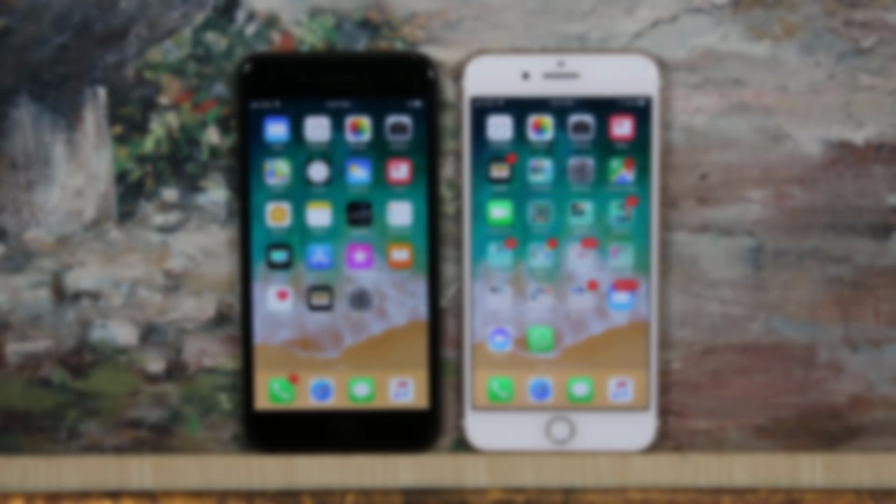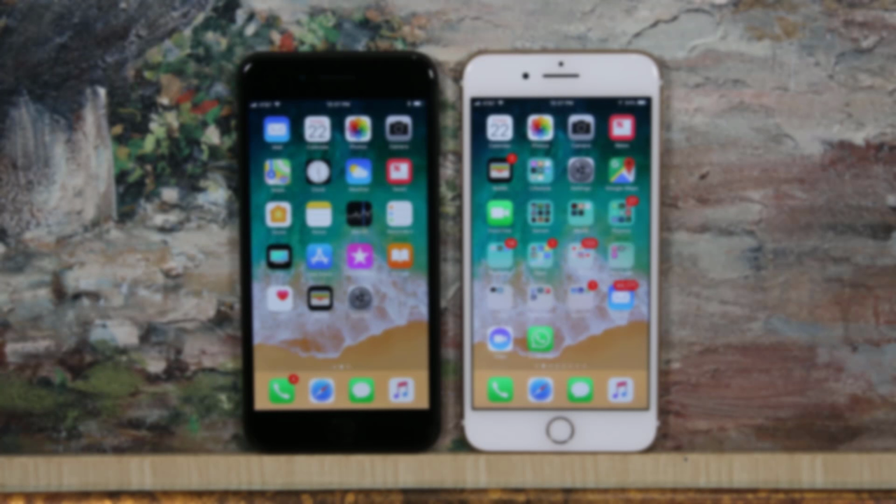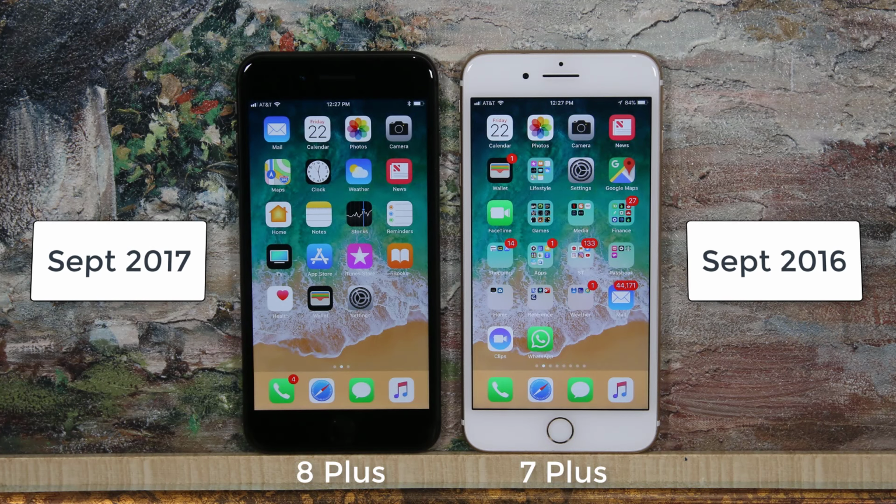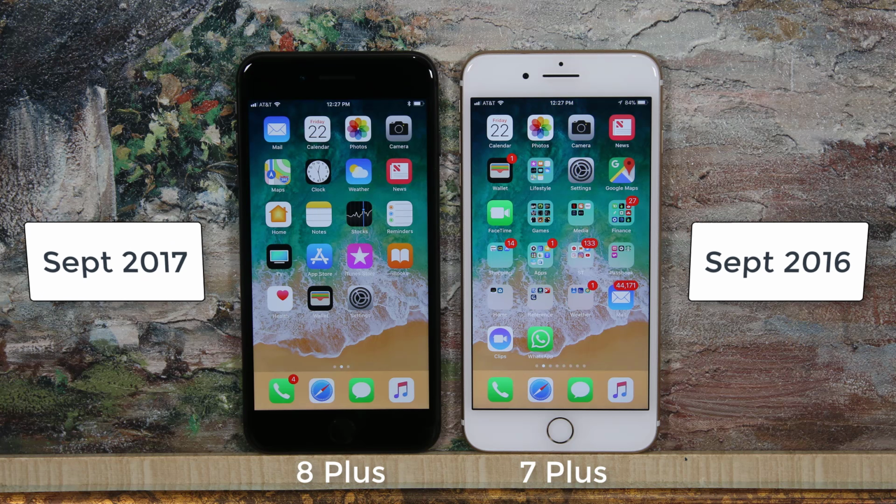Hey there, Saki here from SAKITECH, and in today's video we will do a full comparison between the iPhone 8 Plus versus the iPhone 7 Plus. Just to give you a perspective, the iPhone 8 Plus was released in September 2017, while the iPhone 7 Plus in September 2016. So there's a full 1-year gap between the two.